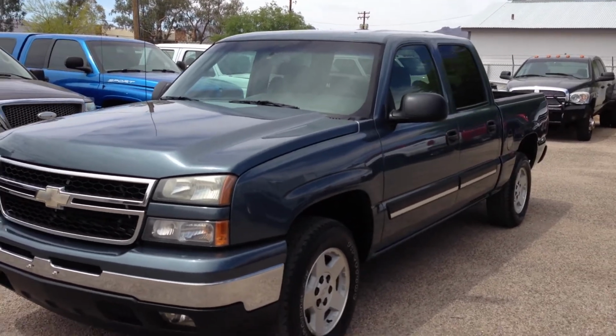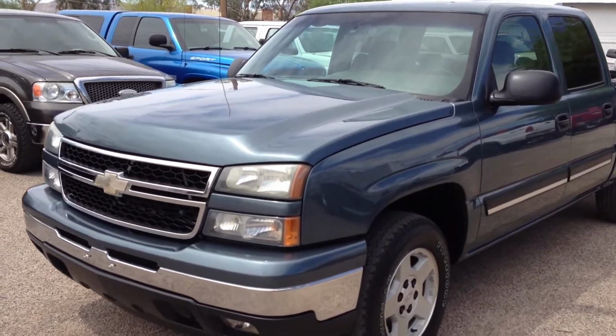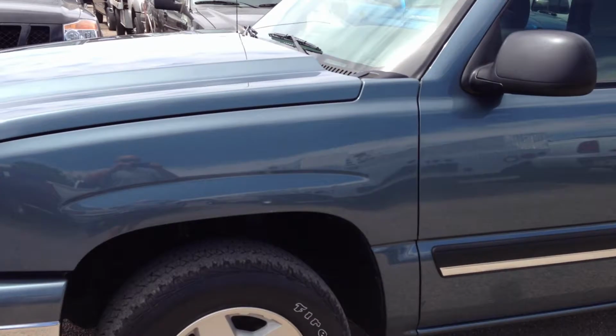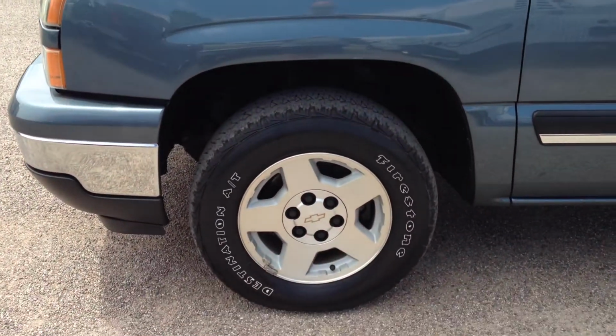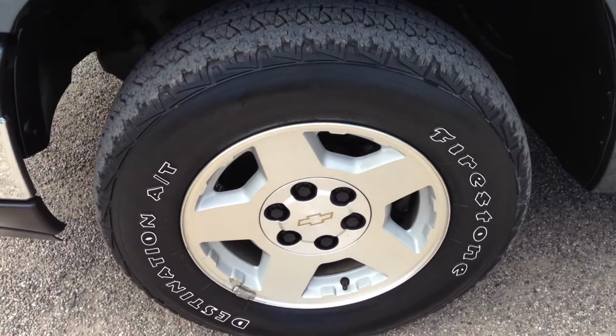Anyway, it's my job to walk around and show you what's wrong rather than what's right, so that when you ship it to your state, wherever you are, or if you come pick it up, you're happy and you know what you bought and it matches up. Let's see. The tires all look like probably 50% tread. I don't think there's any need to worry about tires for at least another 5 or 10,000 miles.